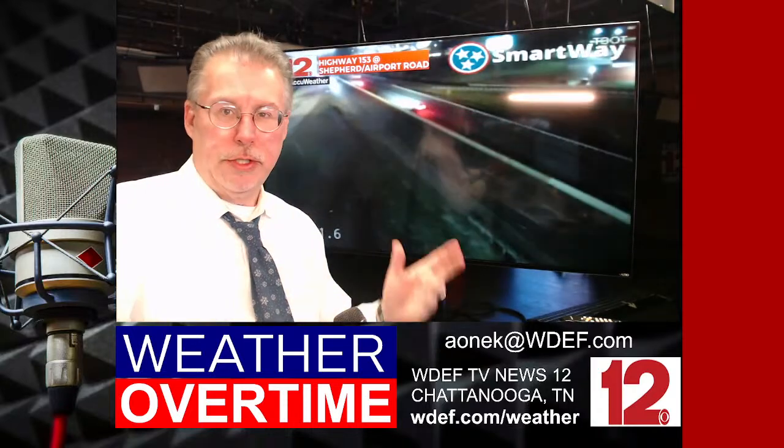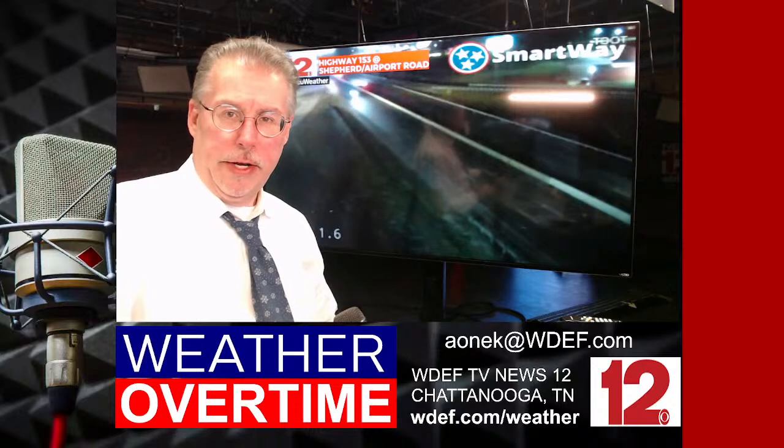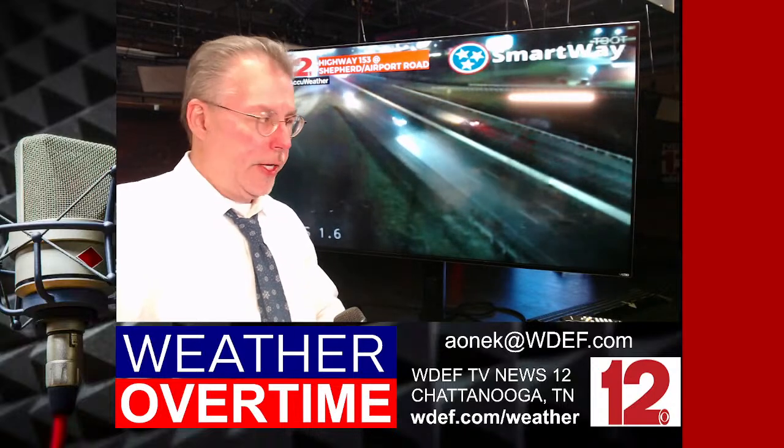Let me see if I can get the Bonnie Oaks camera up and going. Not showing any problems here, even though that accident is right along and in that particular area. But so far, we're just looking at the potential for, it looks like, some slowdowns where that accident was. Still not seeing any concerns here. Also looking around the area 153 at Shepherd Road, the Airport Road area, and that's about it for now.